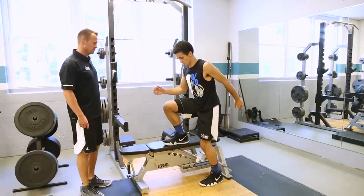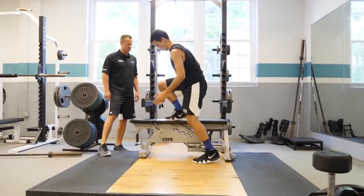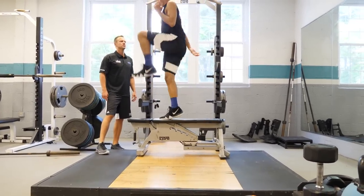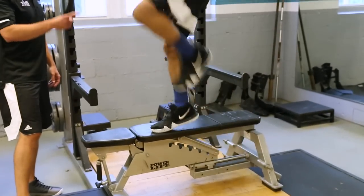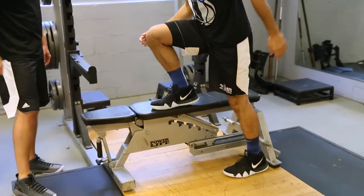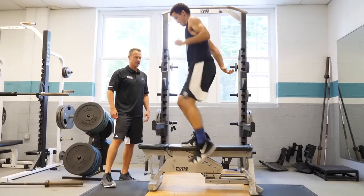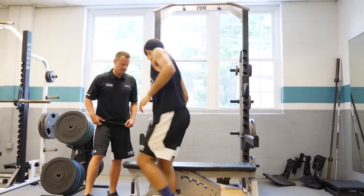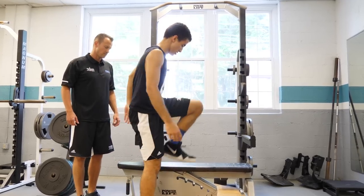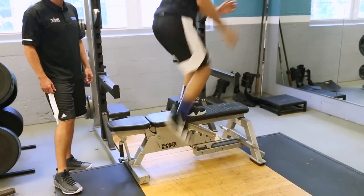Explode up as high as possible. Yep, there you go, drive up, that's okay. Drive up, there you go, good. Think like you're jumping, don't worry so much with your hands, as if you were trying to literally touch the ceiling jumping off your right foot. Yes, that's it. Good. Once you feel like you got it down, just switch sides. That looks great. Nice job. That's it. Explode.